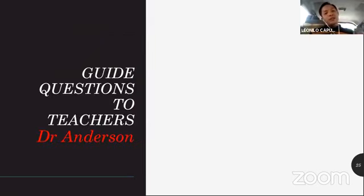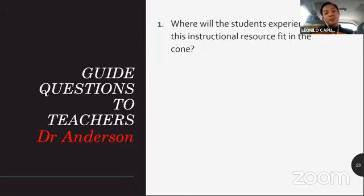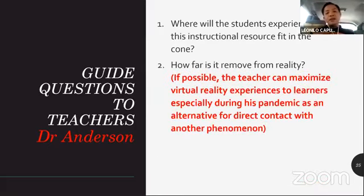So Dr. Anderson gave us some guide questions to ask teachers in trying to adapt the cone of experience model. One, where will students' experience with the instructional resource fit in the cone? So as teachers, what kind of experiences can we provide to our students that will enable our students to engage more in our discussion? How far is it removed from reality? So the challenge for us now is to make our students feel the intimacy, the relationship to us, even though we are separated by the screen.